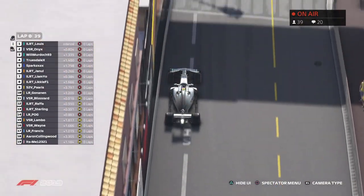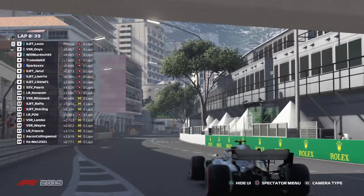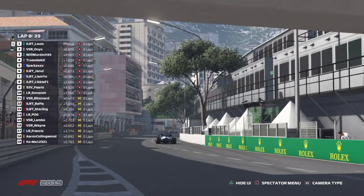The last thing I want to do is come up behind a gaggle of cars on the medium tyres, because they know they'll be stuck there for several laps. The medium runners will go as far as they possibly can.